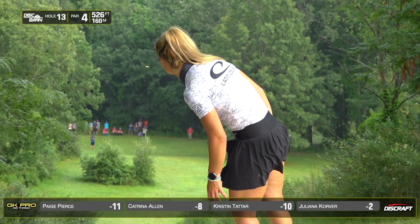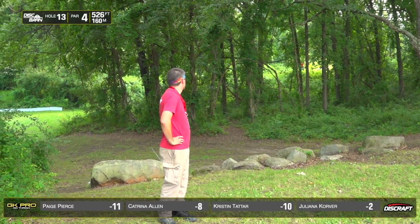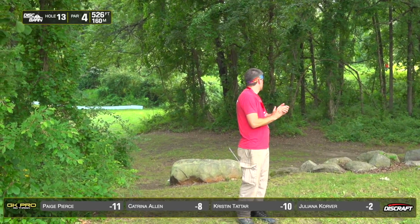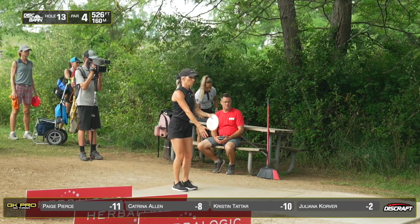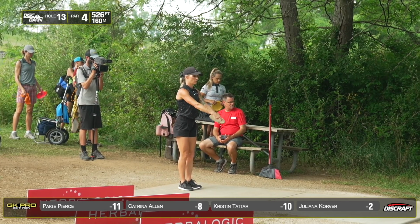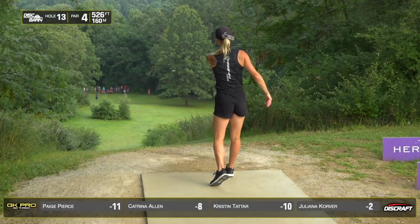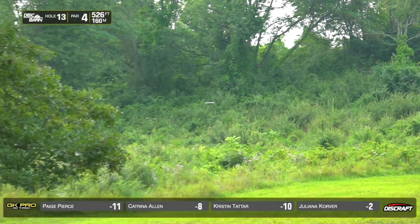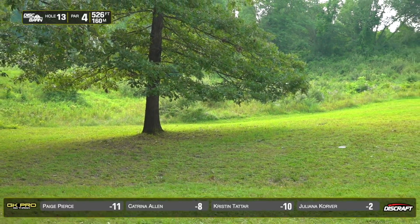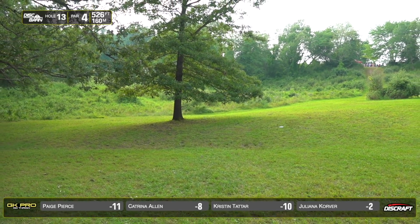Kristin with a grace on a hyzer. It flips up really well into that headwind. And it's a great position. A little far to the right, but it's open. It should be open enough for her to get a shot to the green. There was a pretty noticeable headwind on this hole. Catrina with a PA1. Oh, that's good. Yep, she's lined up in the opening.